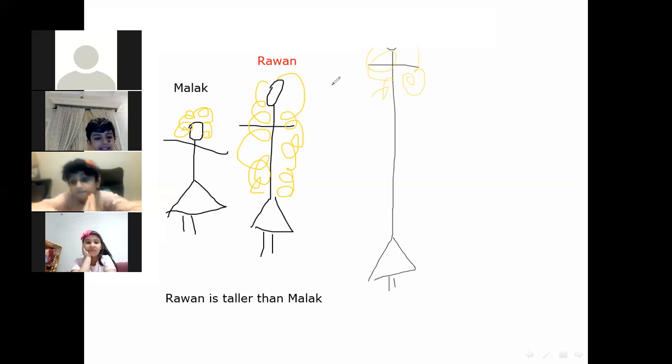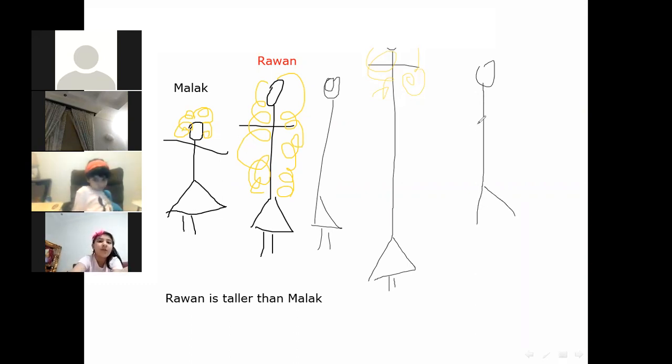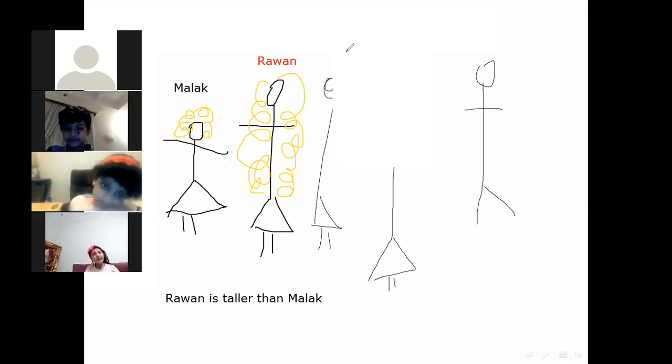Even if we have maybe five things, for example, Rawan and Rozan are the same height, and here there is Neda. Okay. So now which one of us is the tallest? You. So what will you say? Aya is the tallest. Amazing. Aya is the tallest sister. Wonderful. And who is the shortest? Melek. Excellent. What will you say?